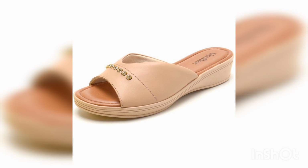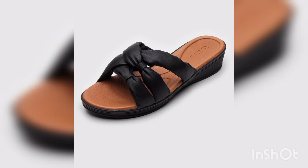Dear viewers, these are very comfortable, very stylish and very elegant shoes.